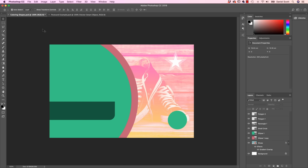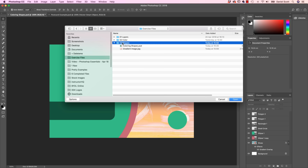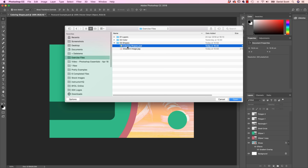We are continuing on with the file from the last project. If you are just jumping into this one, you can open it up by going File, Open. And in your exercise files under 03 Shapes, you can open up this one called Coloring Shapes.